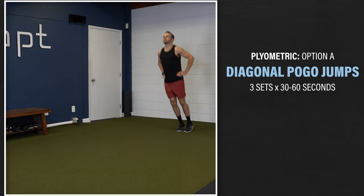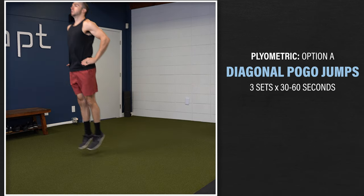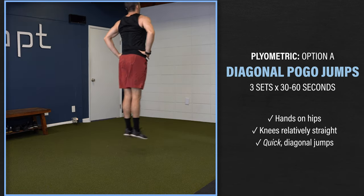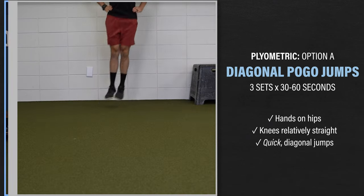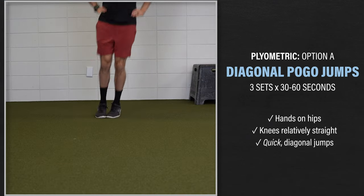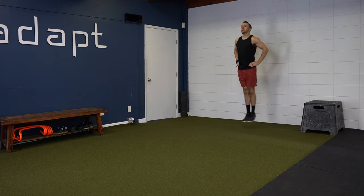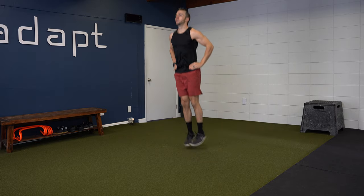Plyometric option A, diagonal pogo jumps for 3 sets of 30 to 60 seconds. Place hands on hips and perform quick diagonal jumps off both feet while keeping knees relatively straight. Focus on springing off your feet and spending as little time on the ground as possible. You can start with smaller jumps and over time, progress by increasing the height of each jump.